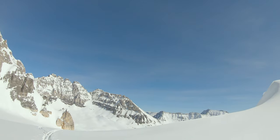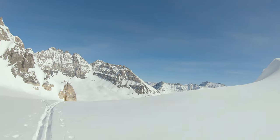Definitely glad we got an early start on this one with the heat. I'd expect a lot of sloughing coming off the rocks just about by now. Actually, it's around 11 a.m. So glad we got an early start on this one. And Mount Bell over there, I skied that last weekend.